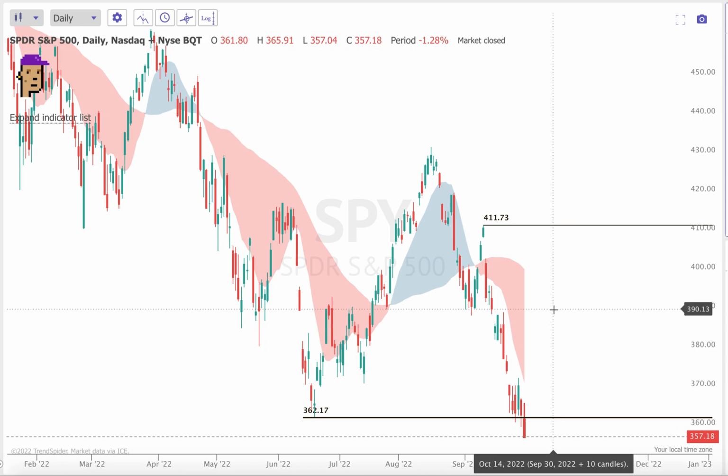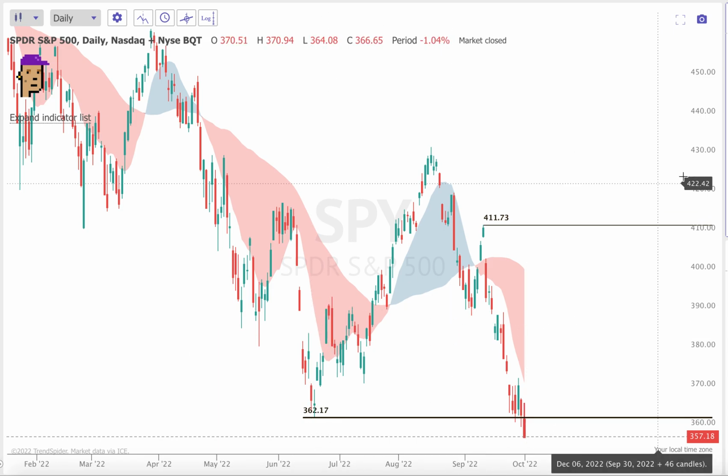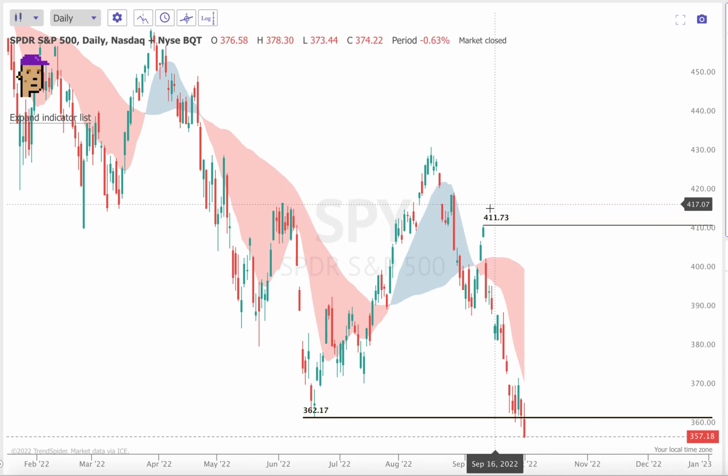So I talked about where we would need to shift gears instead of being so bearish. You see I have this 411.73 highlighted. That was a previous pivotal high prior to some CPI data that we received. I think if we can get above here, that would at least get me a little more neutral on a macro trend.